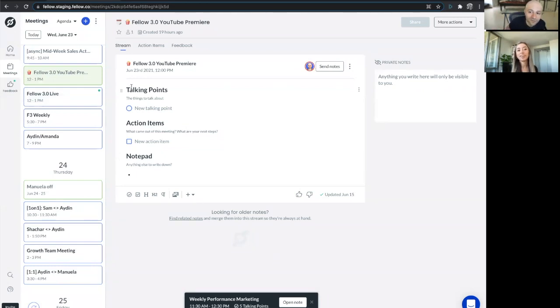Okay, so this means that if this is a company shared calendar, everyone in the company will be able to see this meeting note, right? Yeah, exactly. And so, it's going to be huge for any sort of company events or just anything that everybody is going to have access to. I think it's going to make a huge difference.